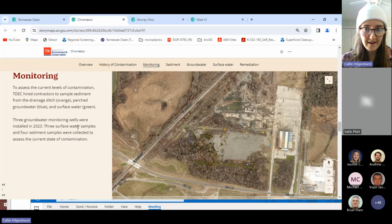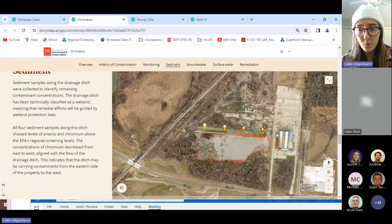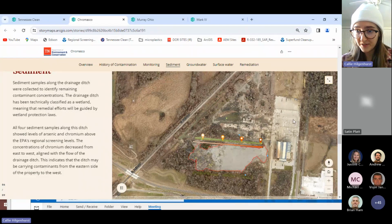groundwater wells. And to describe what those results were, I have highlighted in orange the sediment samples. Darker orange is more contaminated, lighter orange is less contaminated, and that also runs along the path of the surface water. So basically, the takeaway from this image is that on the left side of the map there's more contamination, and less contamination on the right side, which is a little bit concerning because this is now a different parcel.